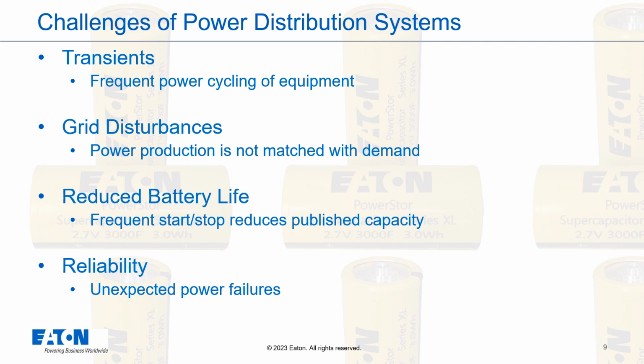For backup power or storage batteries, frequent power cycling reduces published capacity. This published capacity of a battery is reduced significantly when energy starts to flow out beyond its prescribed limit, however time limited the event is. And finally, reliability is affected by unforeseen events, such as mechanical breakdown, system faults, human errors, etc.